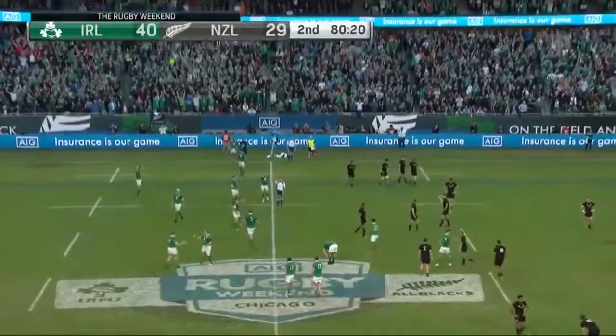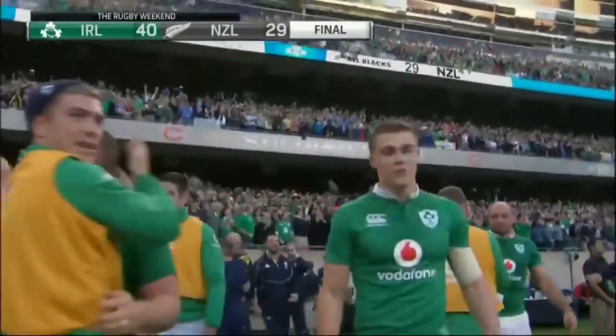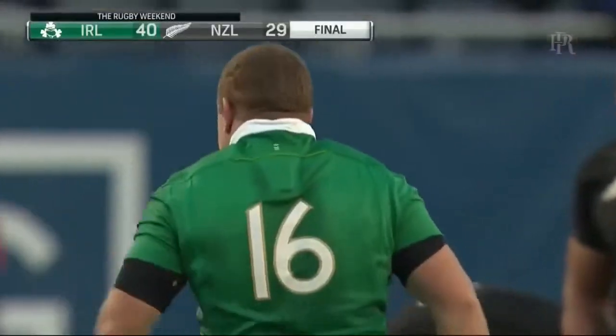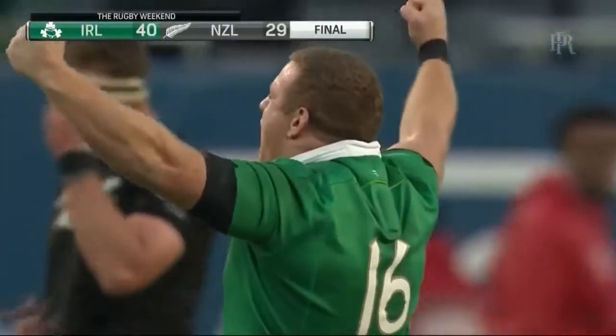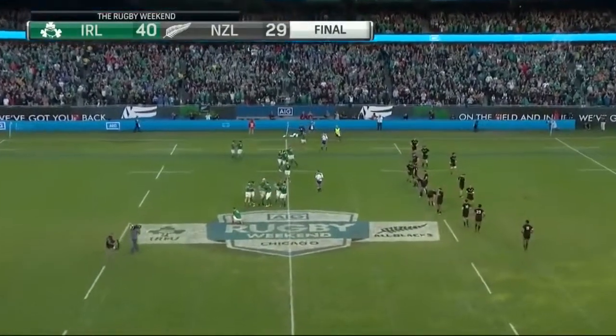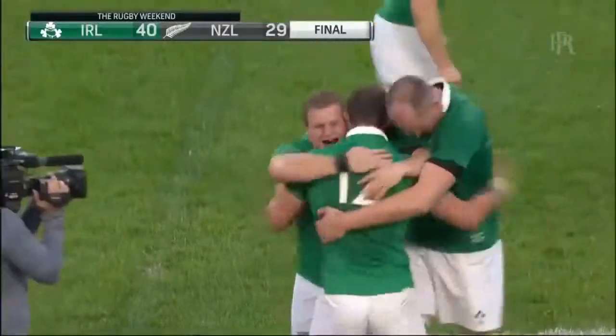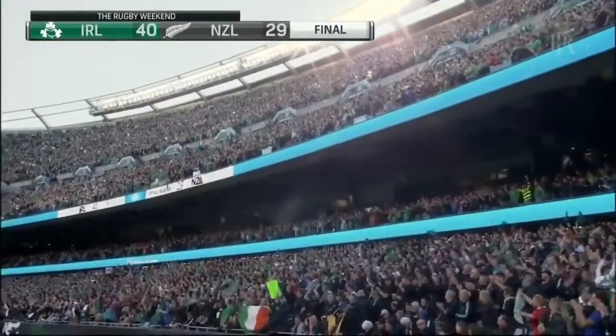The Irish arms are raised in the air. The brave 23 Irish players know they've won it. Garry Ringrose didn't manage to get onto the pitch. Sean Cronin, look at his face. Delight on the Irish players. Delight on the faces of the Irish crowd. Delight on the face of Liam Toland sitting beside me.